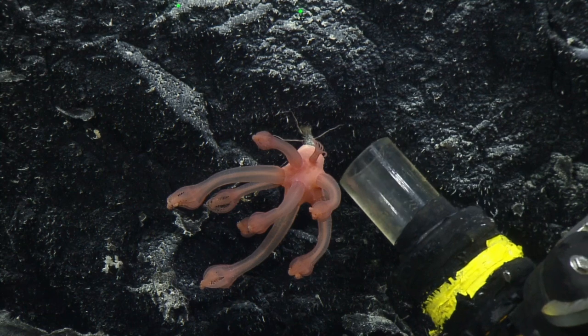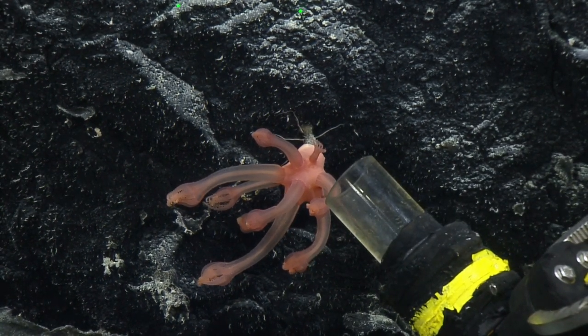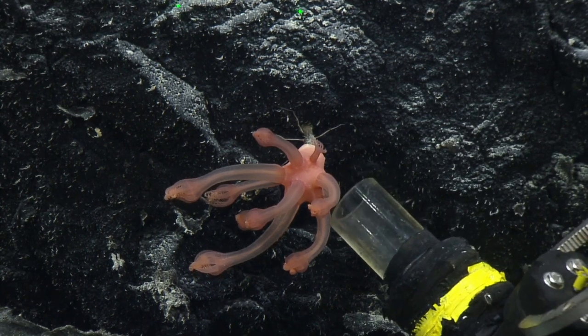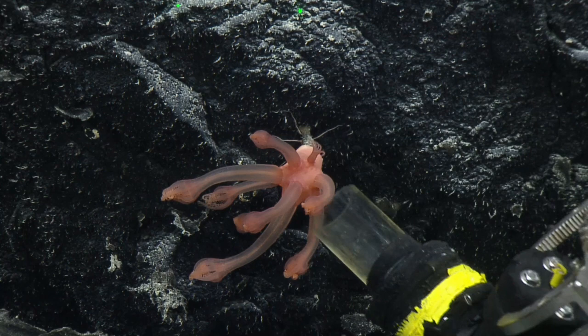Normally they put them all the way in. Yeah, that's actually a good observation. It's going to make it difficult to get in the slurp.